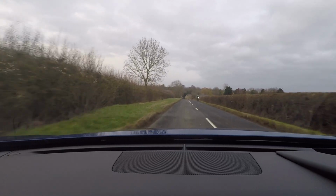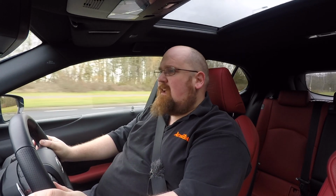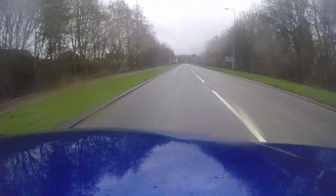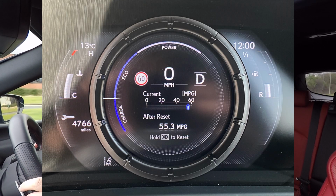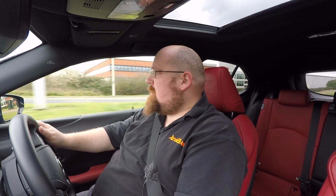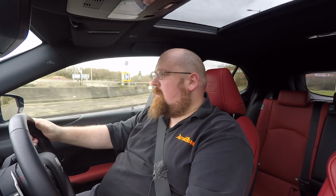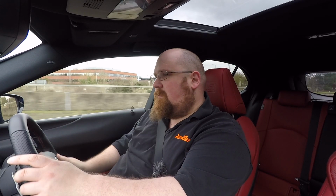Now, driving around on the motorway, I managed an average of around 41 to 43 miles per gallon, depending on how traffic was, which is not too bad for this type of car. However, driving around town and around Milton Keynes yesterday, I actually got over 55 miles per gallon. Now, that I was really impressed with, because that's above what Lexus have told me. But I would recommend going for the two-wheel drive version of the UX, because you just get a little bit more in the way of economy, and you do save yourself a couple of grand at the same time.